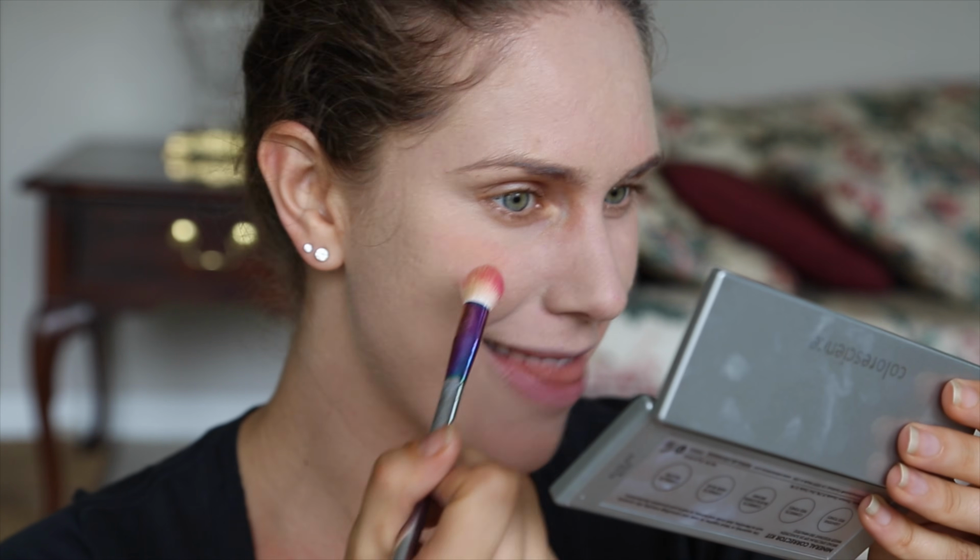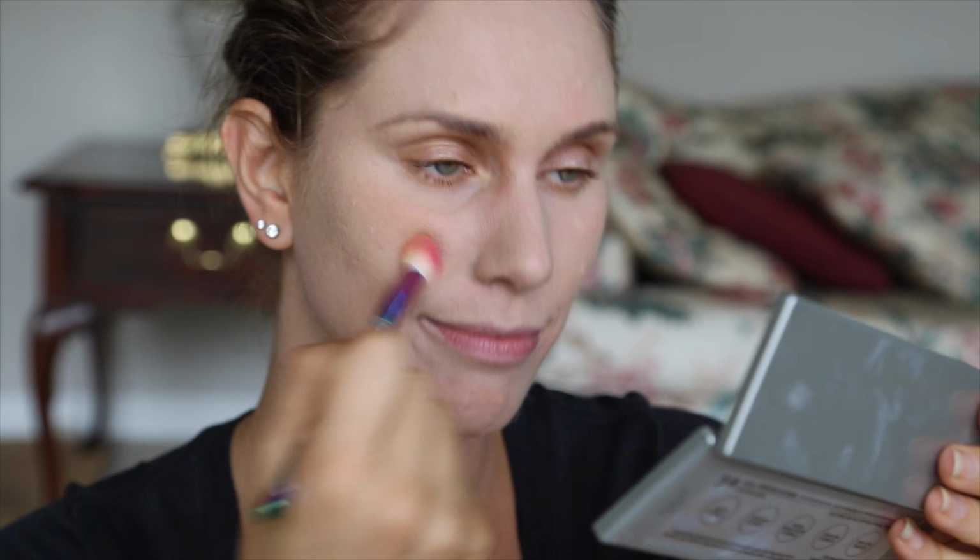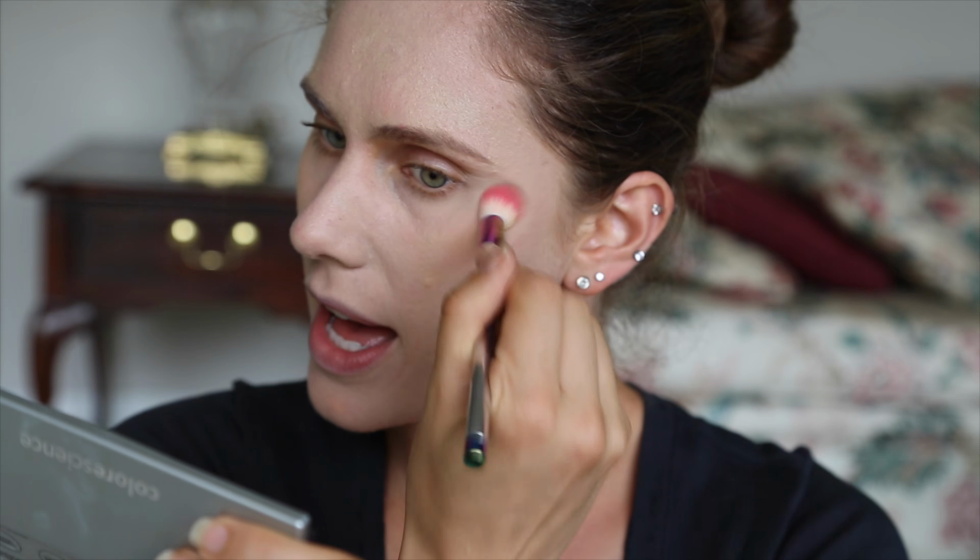Also, shout out to unicorn brushes. Aren't these amazing? These are cruelty-free synthetic brushes from Pure Cosmetics, and I have an obsession. Bye bye, you can no longer stay on my face. Maybe this is why my cat just hates me.